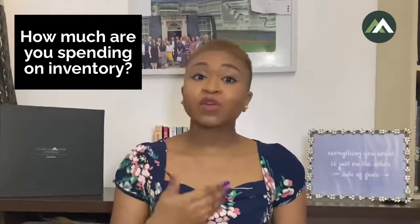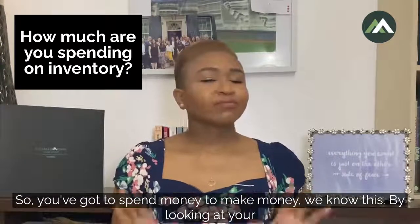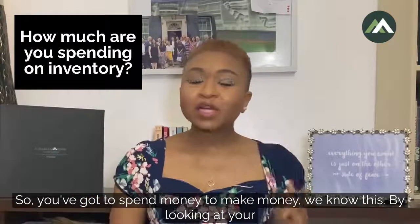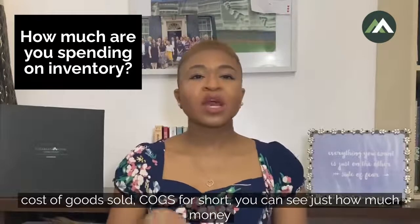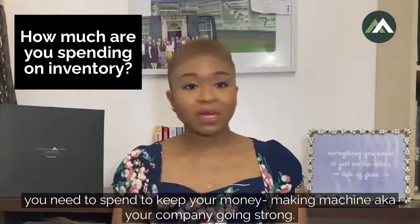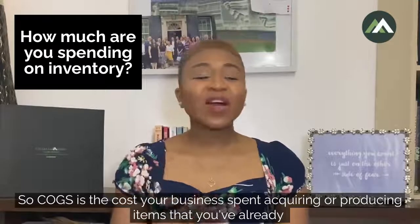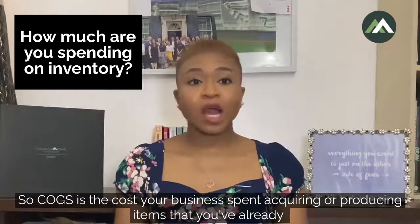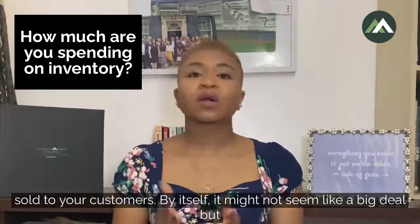Second question, how much are you spending on inventory? So you've got to spend money to make money. We know this. By looking at your cost of goods sold, COGS for short, you can see just how much money you need to spend to keep your money-making machine, also known as your company, going strong. So COGS is the cost your business spent acquiring or producing items that you've already sold to your customers.